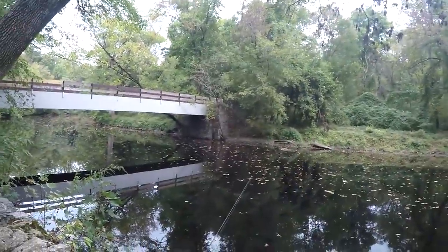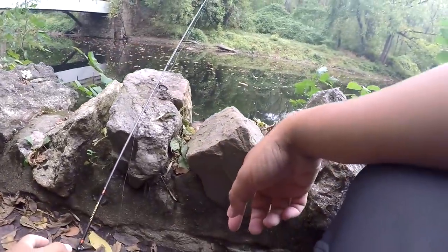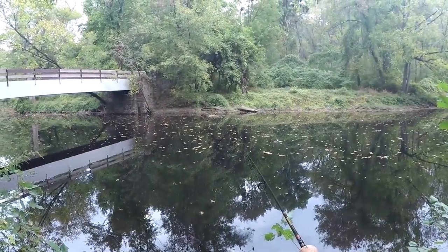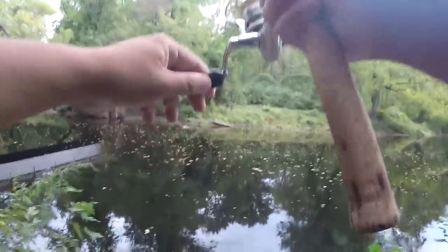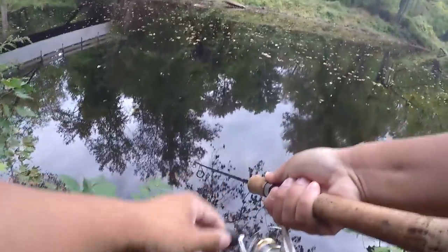There we go. Get it, boy. Get it, get it. That was an instant hit. Fish on. First fish of the day. Instant hit. Very nice.